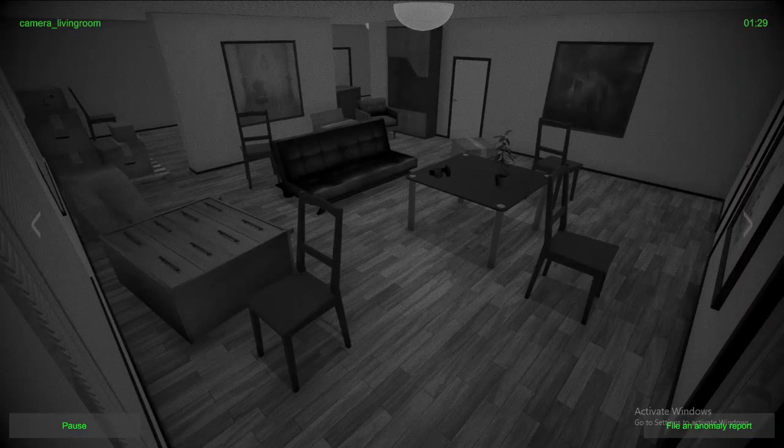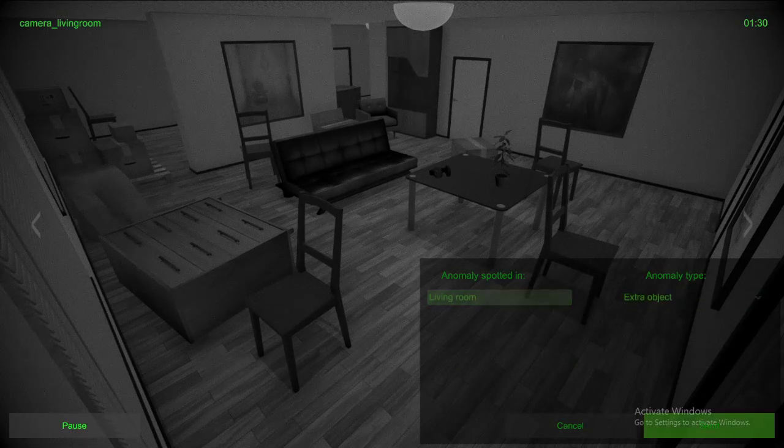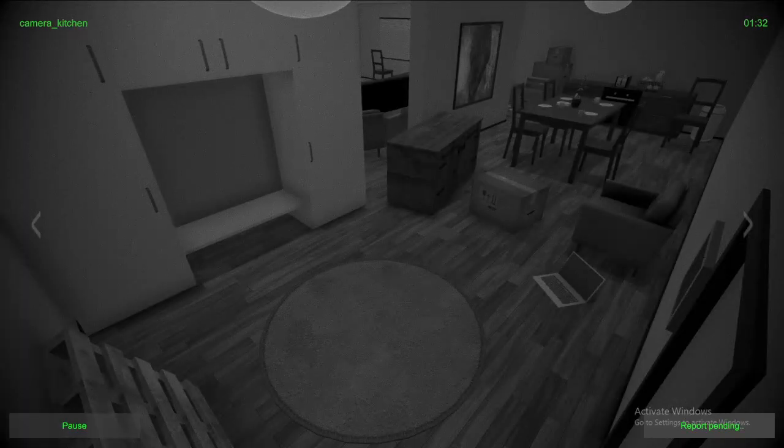There's an extra chair back there. Back where? Oh, and back, yeah. By the boxes? By the boxes. Yeah, that must have just shown up. That should be our tipping point anomaly.